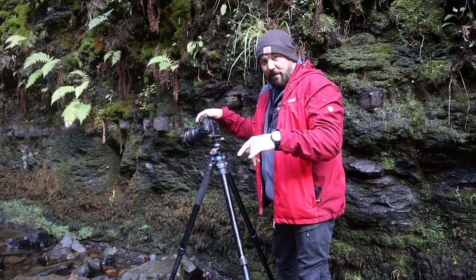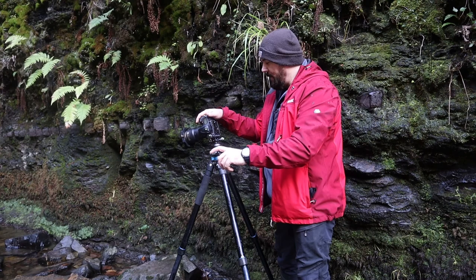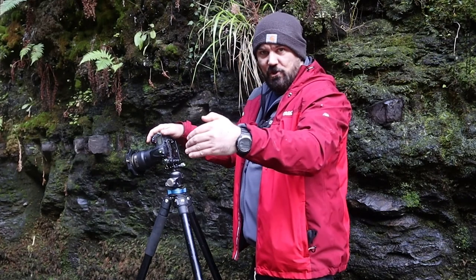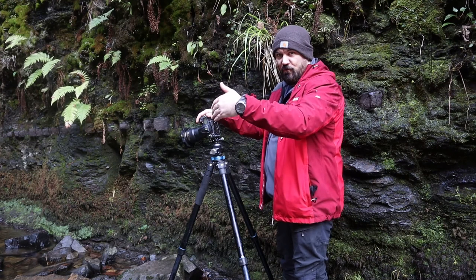So that's one of the many shots that I'm going to take from here. I'm going to do a wide angle of it in landscape orientation. And then I'm going to move around and just try and get a straight on shot in portrait. Those two shots, the landscape and the straight on, I'll put up now.